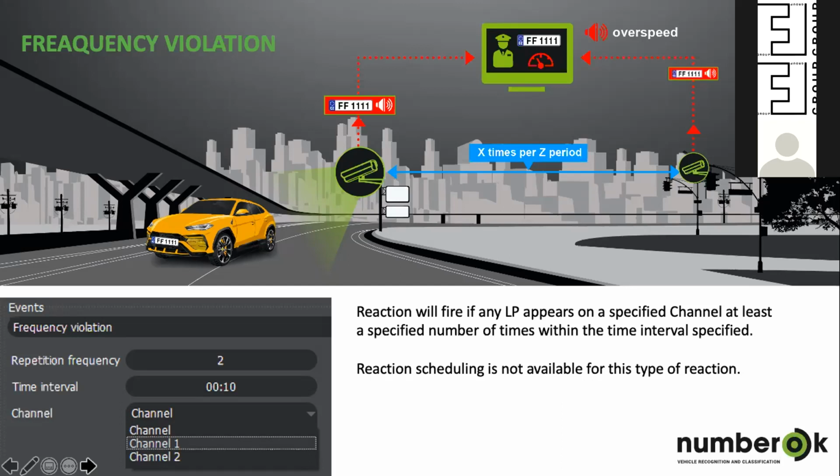Also, it's popular for such garbage management. You know that trucks with garbage are allowed to deliver garbage to the area, for example, 1 time per day. And you can set alarms if such trucks with garbage appears at the territory, for example, 3 or 4 times per day. Sergey, would you like to show us how to make settings for such frequency violation alarming in NumberOk?